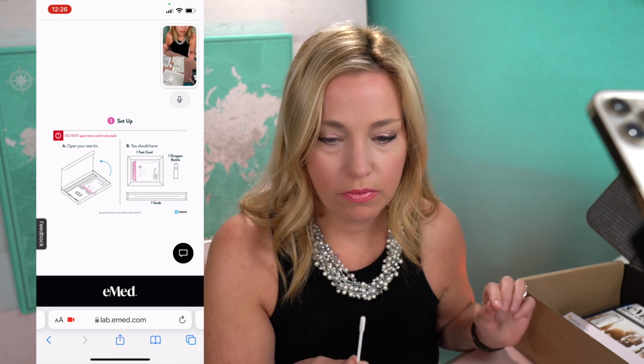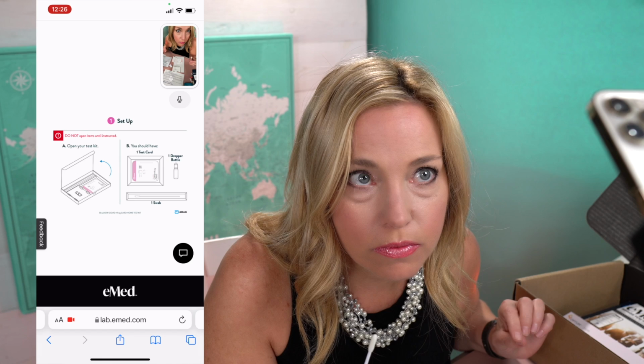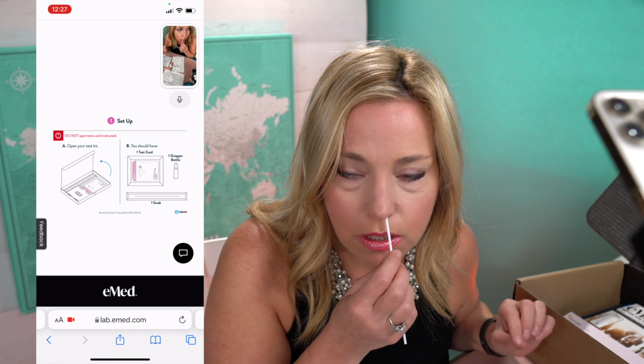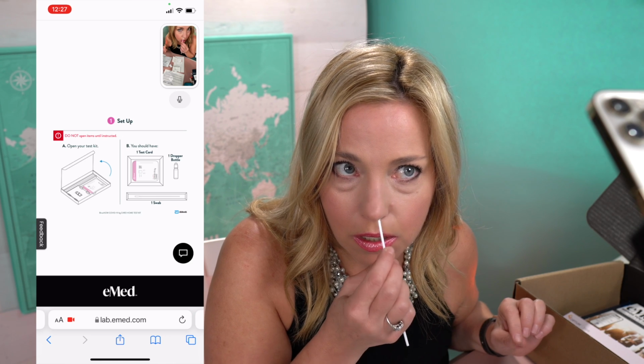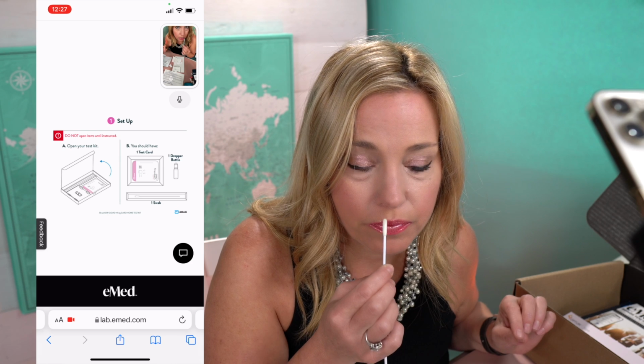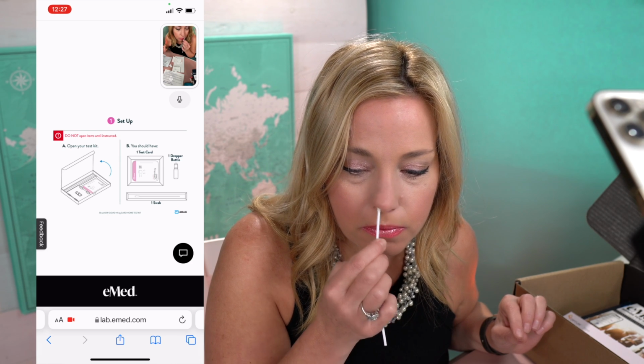Okay. Now we're going to swab each nostril. Let's begin with your left. Insert the swab a half inch into your left nostril and rotate it 5 times. 1, 2, 3, 4, 5. Now do the same for the other nostril.